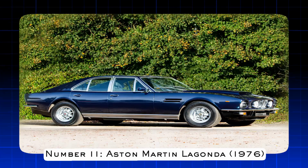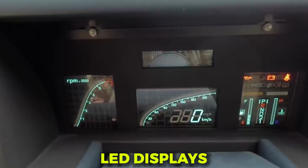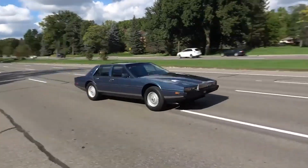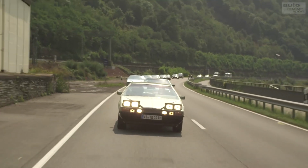At number 11 is the Aston Martin Lagonda from 1976. It had a wedge-shaped design, an all-digital dashboard, and LED displays. In the 1970s, this was science fiction on wheels. Aston Martin also featured touch-sensitive controls, a huge leap in car technology.